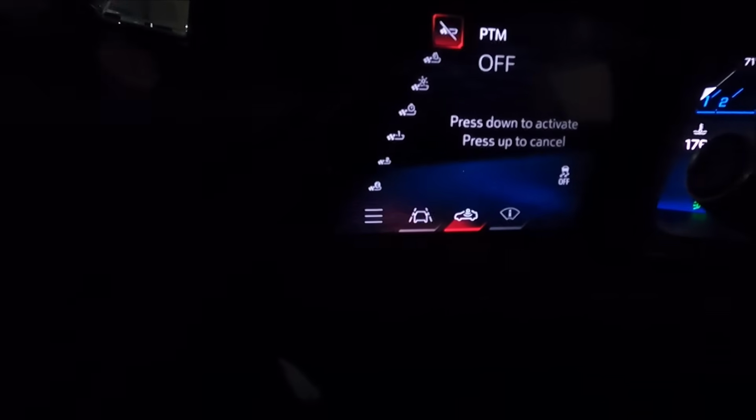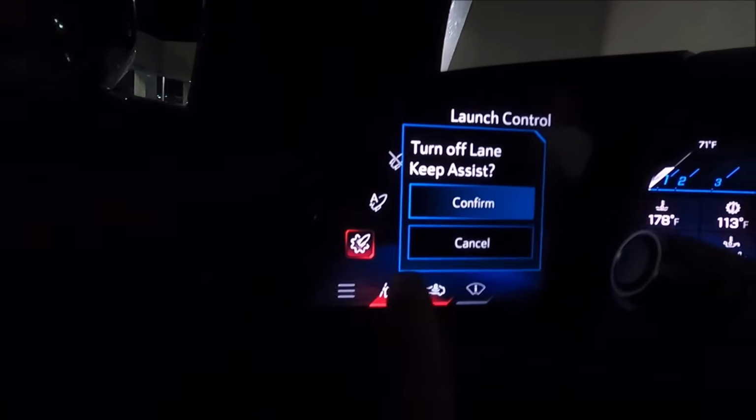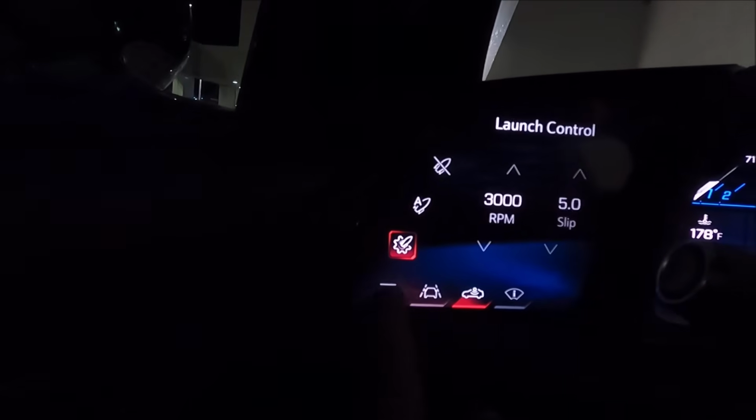Now, I don't know how you would get into changing those. Oops. This is what happens when you're playing around with this stuff. I'm just hitting all these buttons. Okay. Go back. This is your lane keep assist button over here. You actually confirm if you want that off.